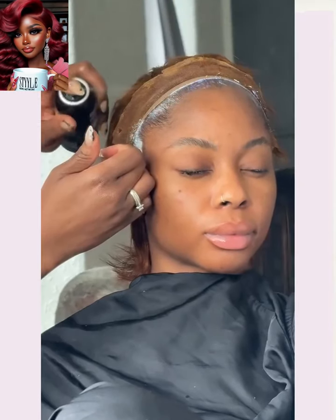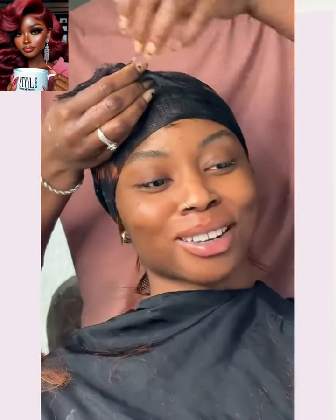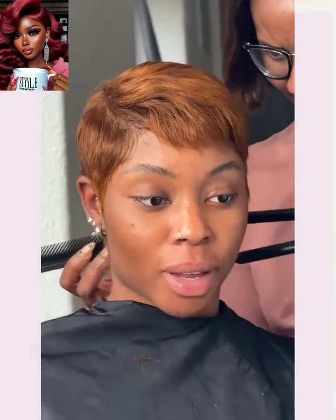Next up, we have a hair install. Great way to protect your strands. So she's got a reddish brown color here. And the way that the stylist did this is she really did a nice structured pixie cut to go along with her face shape. And I think the color is really pretty.